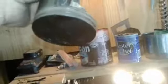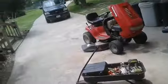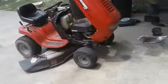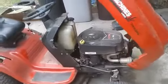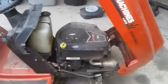What it was is I took apart that 13 horse because I thought it locked up, and I found out that Briggs & Stratton is using plastic piston skirts on their pistons. You can go check that video out. If you do, you'll see why I took the 13 horse back off, and was actually able to pull the cam out of it and put it back into this one.